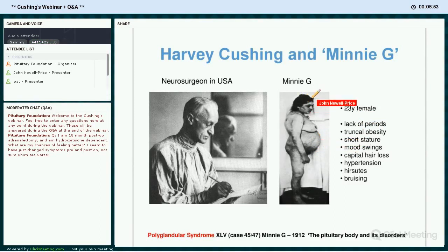around the abdomen. She was actually short. She had lost hair around the head. She was hypertensive, so her blood pressure was high, and she had excess hair on her face, and she was bruising. So these are the features of someone with very florid signs consistent with Cushing's syndrome. And he wrote up Minnie G here in this paper in 1912.